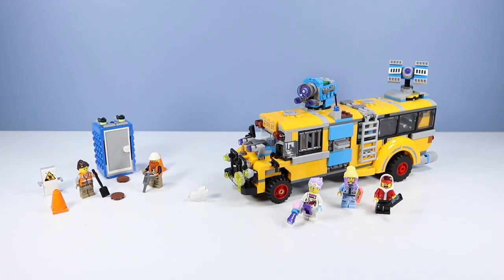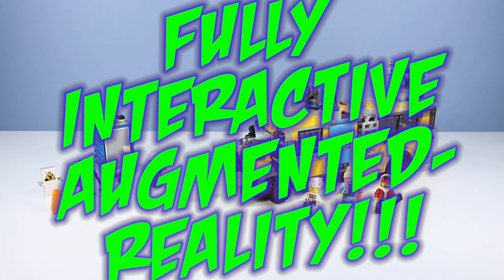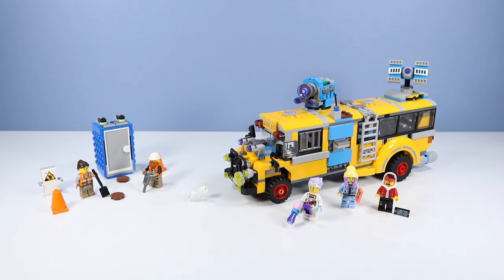Constructed, we have Lego Hidden Side Paranormal Intercept Bus 3000. What an unnormal build of a set this was. Ultra interested in the Lego Hidden Side fall sets of 2019 I am. These have a high level of creativity to them and they work with a Hidden Side app that features fully interactive augmented reality. I dropped my phone!